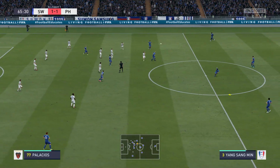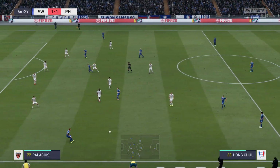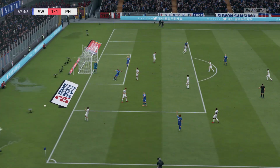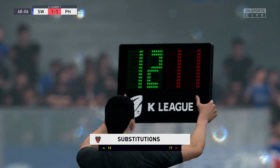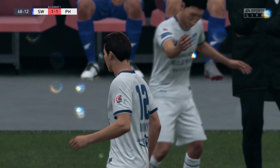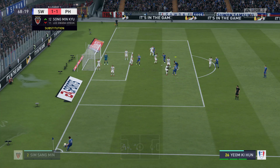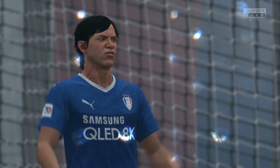Antonis. Hong Chul. Others to play it to. And that came off the defender, so it'll be a corner. Substitution time it is. And now the delivery. And that's gone out of play for what will be a goal kick.